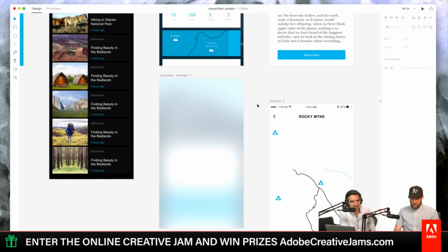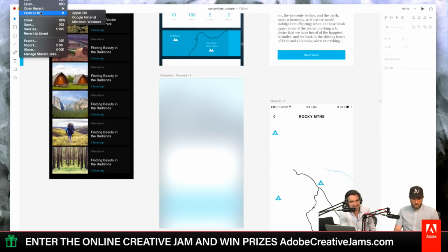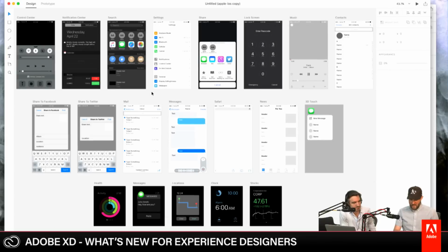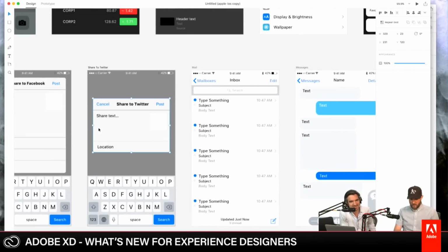Here, of course, I'm going to open up my iOS UI kit that ships with the app. We provided some handy sticker sheets, so you can open those up and copy and paste. So, how to share to Twitter.